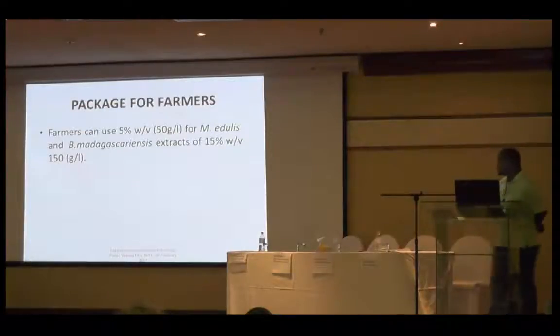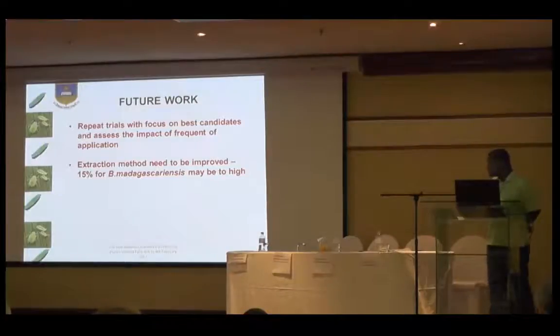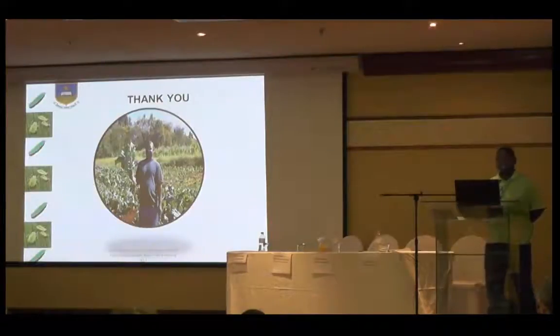Farmers can use 5% weight per volume, that is about 50 grams per liter, for Merwa, and 15%, that's about 150 grams per liter, for Bogania madagascariensis. But there is a need for future work, like repeating the trials, assessing the impact of frequency of application, and also the 15% of Bogania madagascariensis may be a bit high. Given a situation where everyone in the community is using these plants, we may have challenges in terms of conserving the natural resources. Otherwise, I thank you for listening.